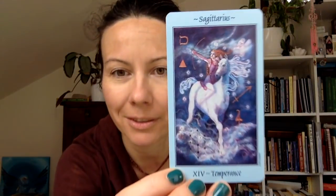As you see, it's got all this Ursa Minor, all the stars and a zodiac and fixed stars and anything to do with astrology. So I thought it's going to be awesome for me, and this card just pops up, Temperance and Sagittarius, which is me.